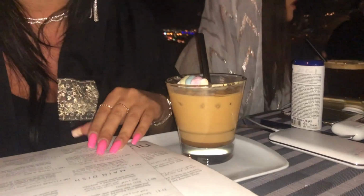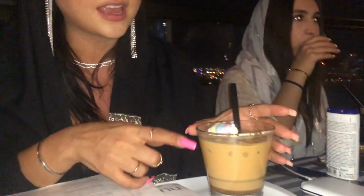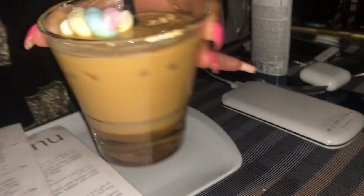So you guys, we are in Kanka restaurant. Over here, we've already obviously ate so much. Some people are ordering food. But I've come and I ordered, I will tell you what it was called. Oh god, I don't remember. So I ordered the caramel macchiato. So this is the caramel macchiato that I ordered. And look how cute, it's got a little marshmallow on there. And it tastes so good.